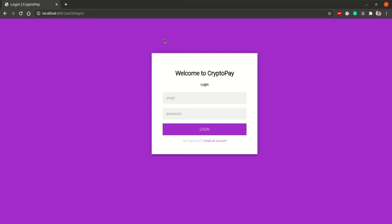So today I'm going to be telling you about the open source project that I've been working on and built. It's called CryptoPay. So what is CryptoPay? CryptoPay is a payment gateway based on cryptocurrencies, Adder and Ignis.